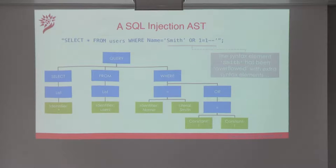So when we're injecting the OR and injecting the 1-1, this is the kind of thing we're getting. We're actually changing the structure of this thing. We've now got this sort of thing appended at the end. It's perfectly legal as far as SQL is concerned. That's unhelpful, and that's why it's executing it happily and returning a whole pile of data it shouldn't be returning.